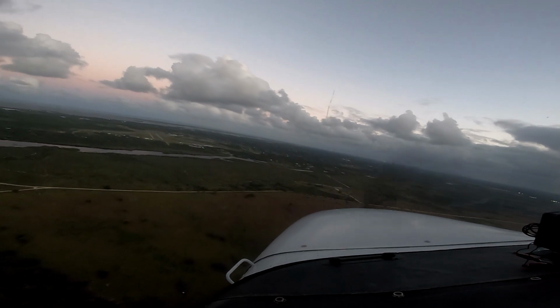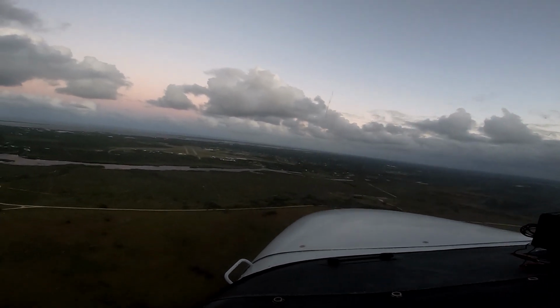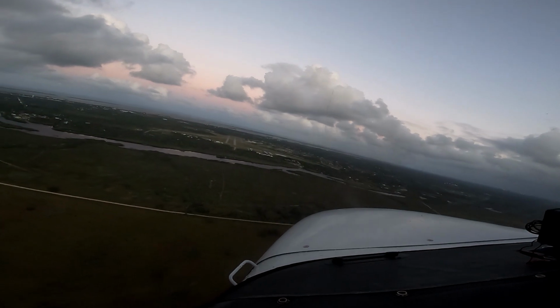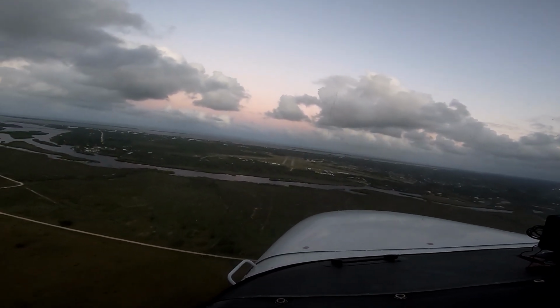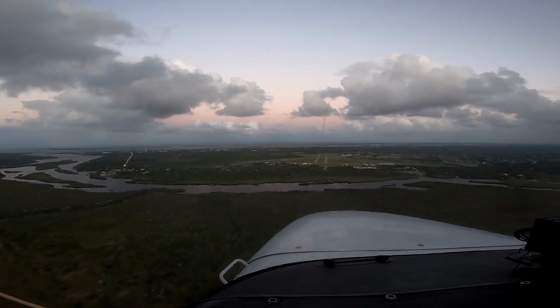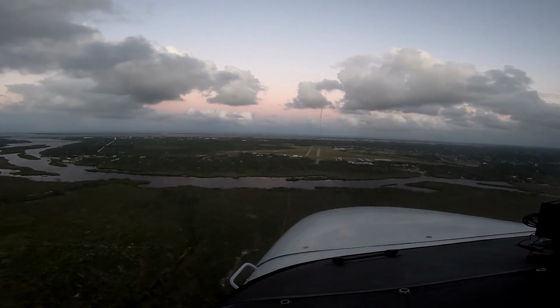Knots, 20 degrees of flaps. Everglades traffic, Money 5514, Quebec 11 and a half to the south inbound for 13 Everglades. Sebastian traffic, Cessna 59 Kilo on final to runway 10, full stop, Sebastian traffic. 30 degrees of flaps.